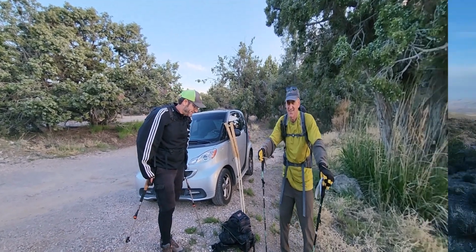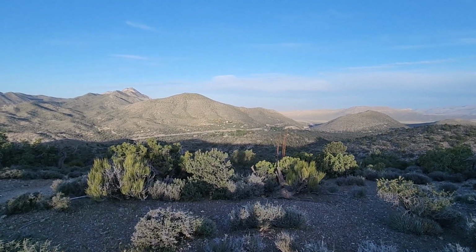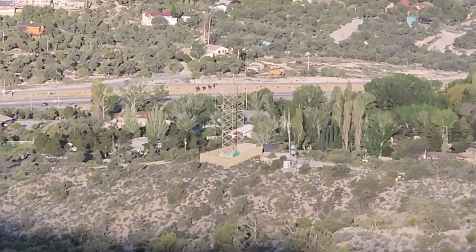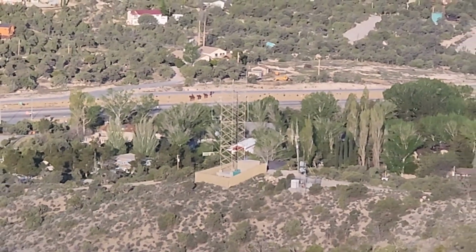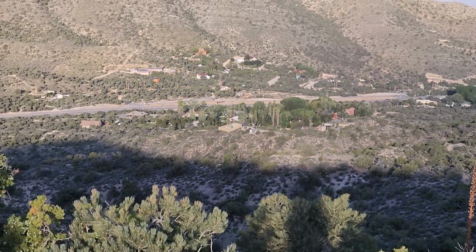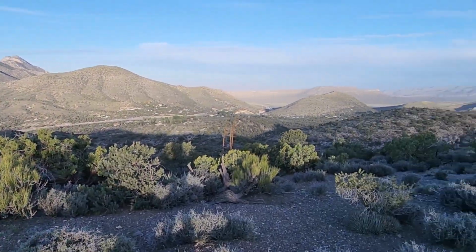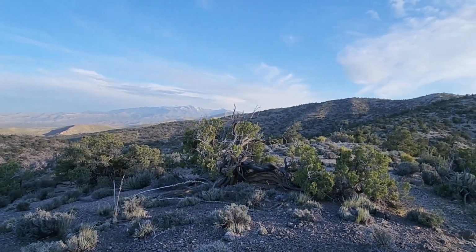Let's get going. Okay, we're now on the ridge, the Rainbow Mountains Upper Crest Ridgeline, and we came up from Mountain Springs. One of the markers that you want to look for is the communications tower down there. So from Mountain Springs, you head up to the communications tower, and then you find a little trail behind the tower that leads you up to the Rainbow Mountains Upper Crest Ridgeline, where we are.